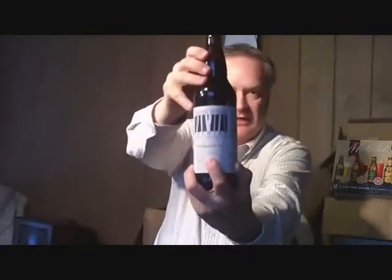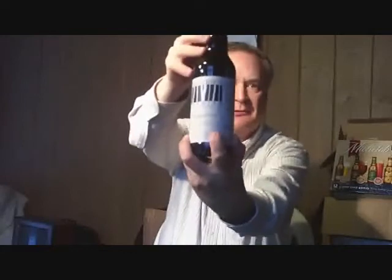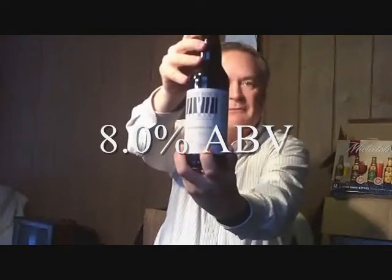In this case, which is traditional with White Birch, they tell you exactly what you're getting. Here I have a bottle that was brewed in February of 2010, from batch number 1, and this is bottle number 840. The ABV on this is 8.0% alcohol by volume. So, without further ado, let's get right into the beer.